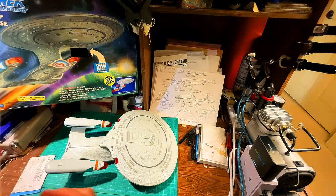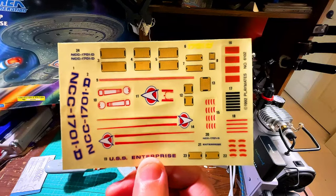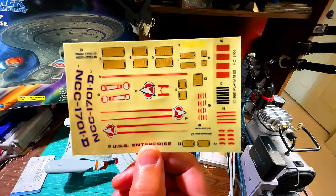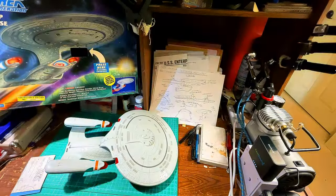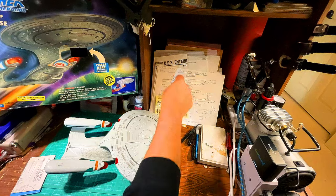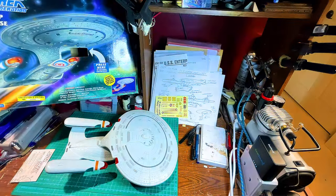We're gonna start with the stickers. Look at that. The NCC-1701-D. You can see the transporter arrays. You can see the little symbols that are going to go on top of the nacelles and on the bottoms. So yeah, this is pretty cool. And these are peel and stick. These are not water slide. All right, let's put these to the side. And I love the technical blueprints, because they don't do that anymore. Let's go ahead and light her up.